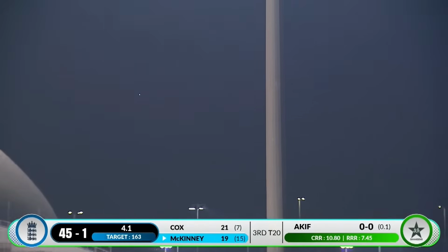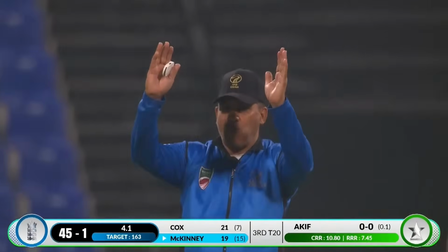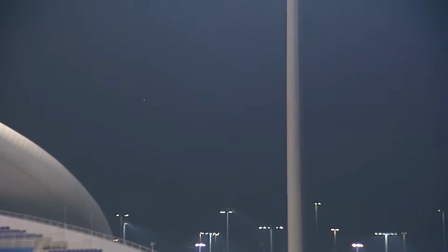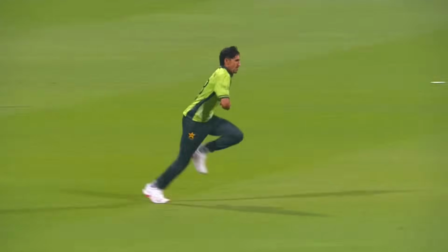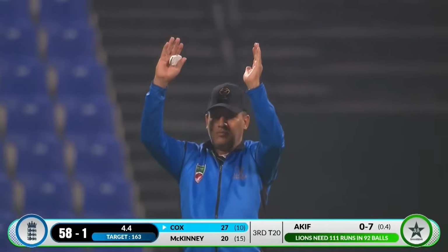Well, he's not going to stop. This is a brilliant hit from Jordan Cox again. And look at that, how well has he picked that. That's very nicely done. A few more spots in that list. Oh, that's too good. That is just the best of the shots that we've seen tonight.